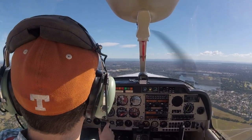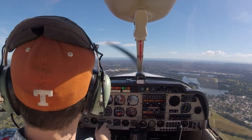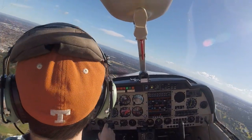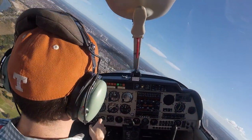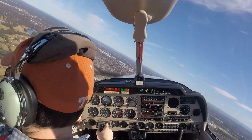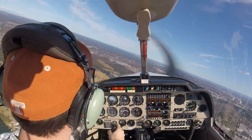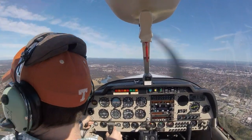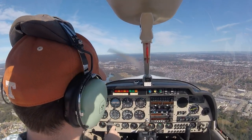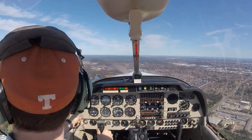X-ray Alpha Romeo, downwind, touch and go. X-ray Alpha Romeo, follow the Cessna ahead. Traffic sighted, X-ray Alpha Romeo. Fox Bay 796, runway left, clear touch and go. Runway left, clear touch and go, Fox Bay 796. India November, follow the Cessna in your 10 o'clock, widen out your downwind to follow. Widening downwind, following Cessna, India November.